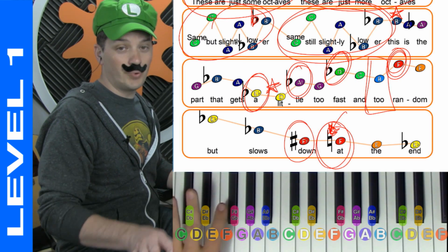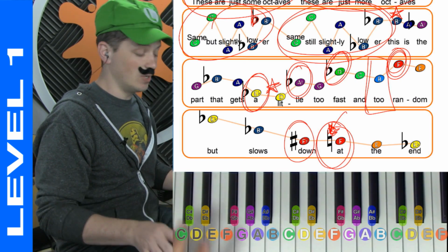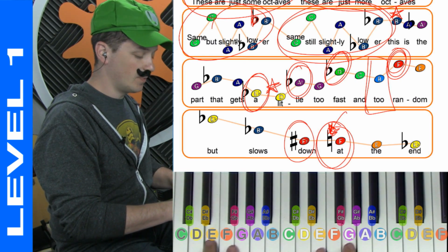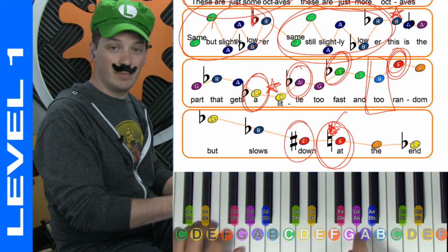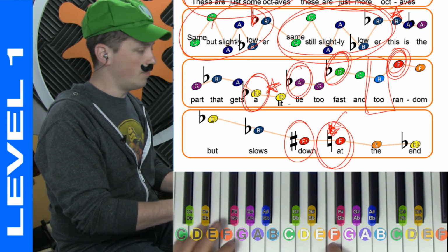Okay, so with some practice, you can get some of those notes. At least, hopefully at the beginning, we can get those three notes, the G, the E, and the F, and then practice repeating them up here at the top.